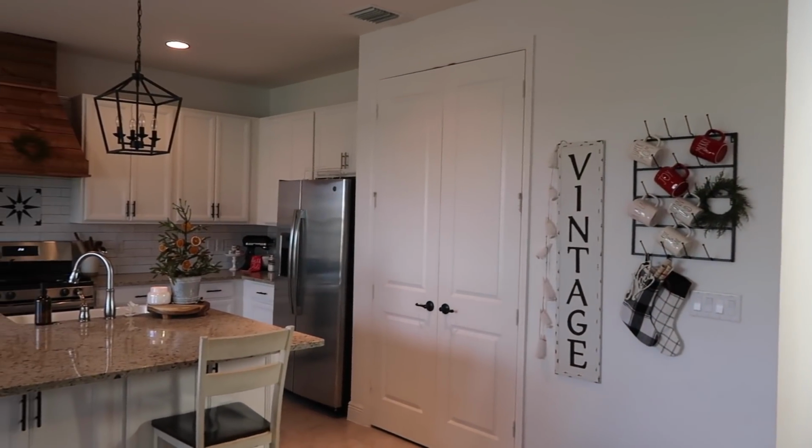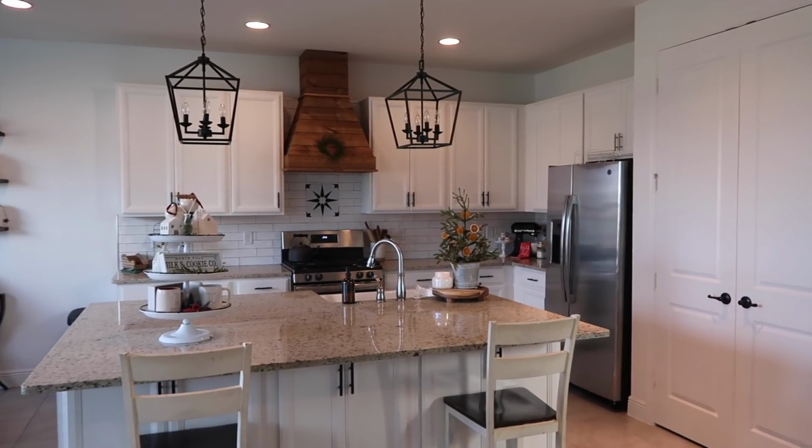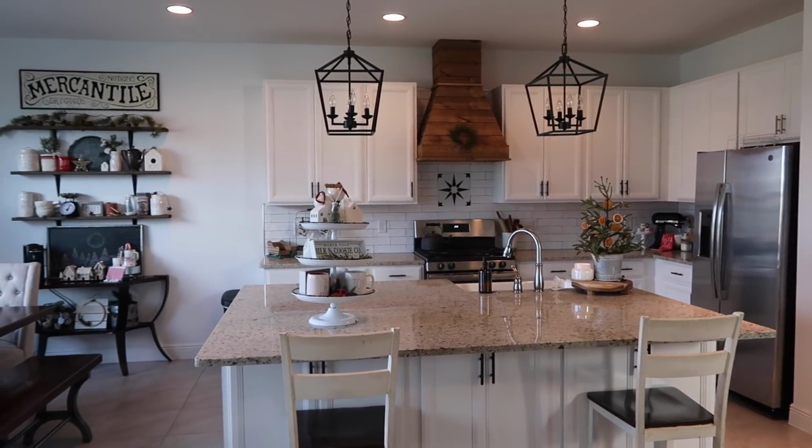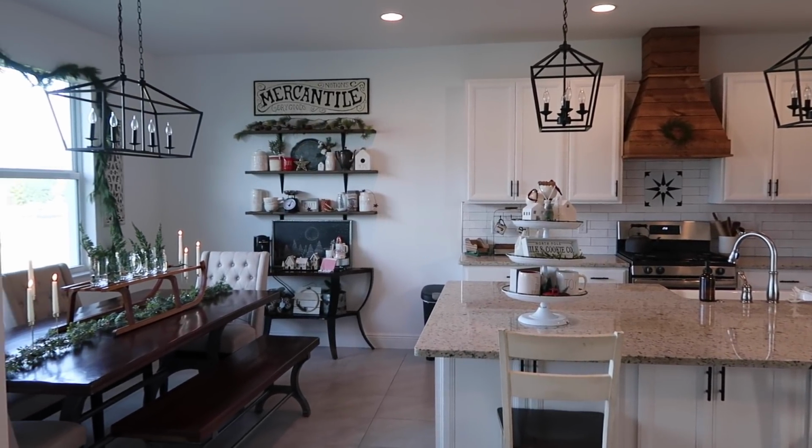All right, so now on to my kitchen area. I usually leave this place pretty clutter-free, but for the holidays, I kind of spice things up a little bit, so I'll show you how I decorated in here.